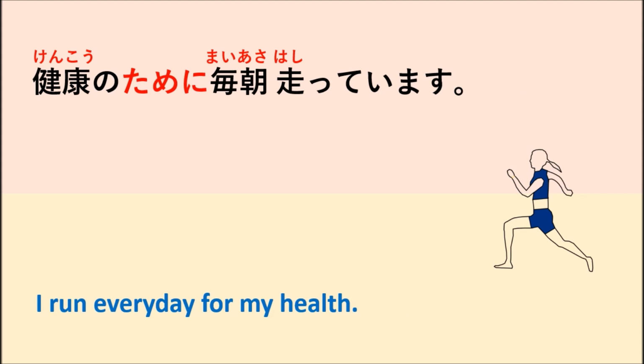And another sentence about Tameni. In this sentence, they say, 健康のために毎朝走っています。Which means I run every day for my health. Here you see that before Tameni we have a noun like kenko. Kenko means health. Your health, my health is kenko no tame.